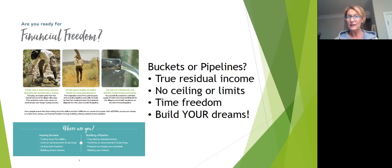And now he has time freedom because he's not hauling buckets every day. And he also has an income pipeline that supplies him a steady stream of income from the people who needed that water. And so that's kind of the way life is, right? We're either hauling buckets or we're building a pipeline.